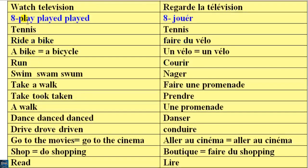8. Play tennis. Ride a bike. A bicycle. Run. Swim. Swam. Take a walk. American: take a walk. British: take a walk. Take, took.